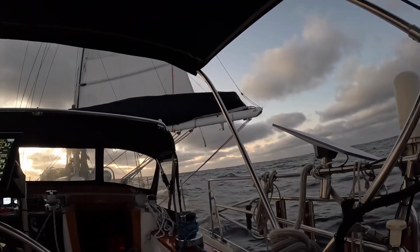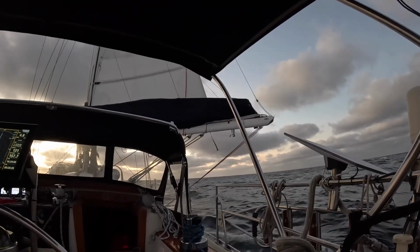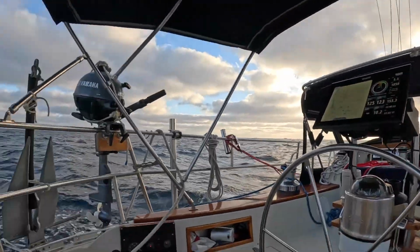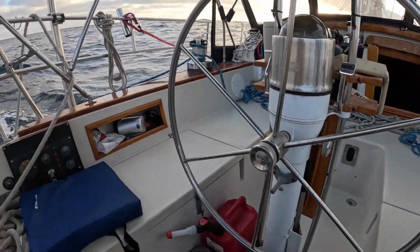So we got a boom preventer. Now we're on a port tack with the boom out to starboard. Our speed started to drop off a little bit, so I decided to go ahead and fire up the engine. We still have the main double reefed up, and I switched from steering with the Hydrovane to the autopilot. So our speed dropped off.